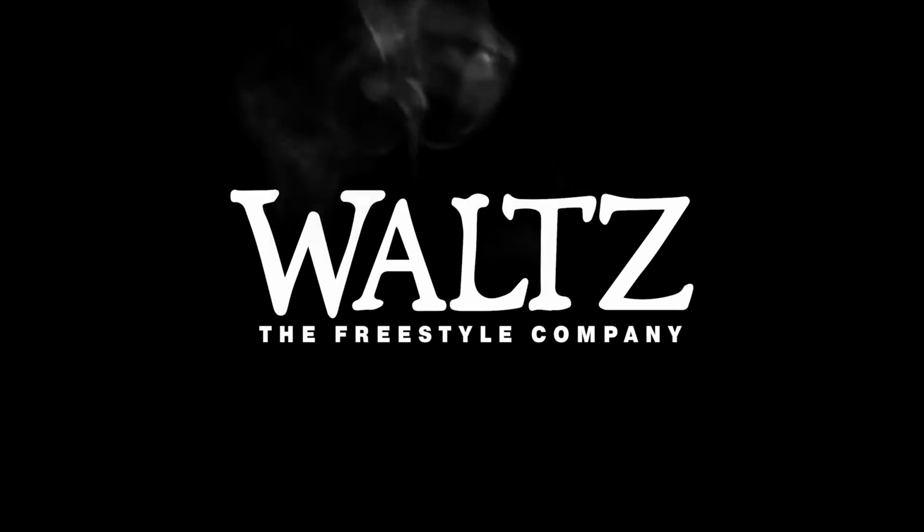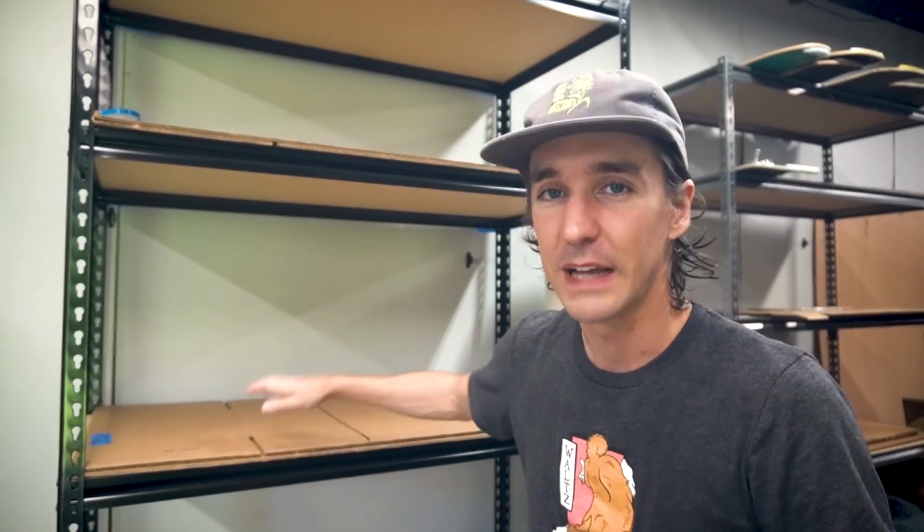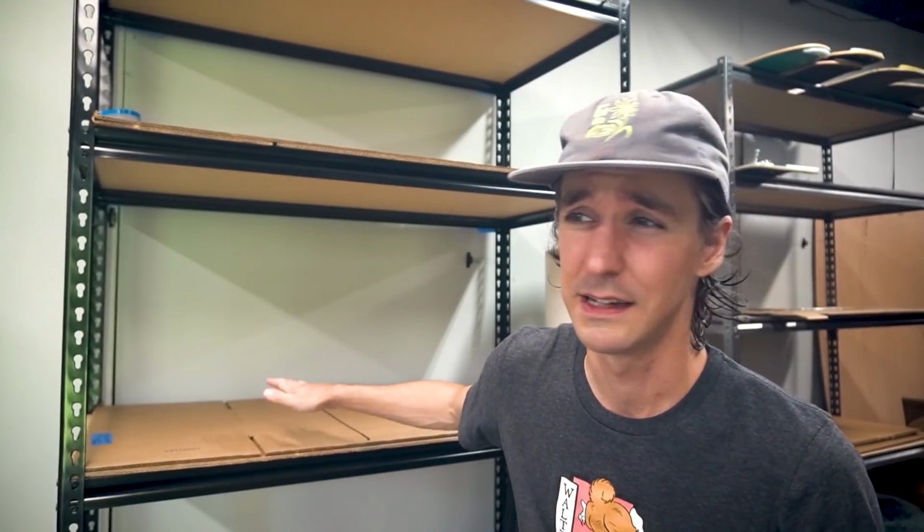All right, so this is the Waltz garage, and you'll notice that these shelves are pretty sad right now. This is the result of a pretty wild year dealing with COVID and just everything that is happening in the world. About 2 months ago, we had a bunch of boards and completes on these shelves, and in about a month, we should have them back.